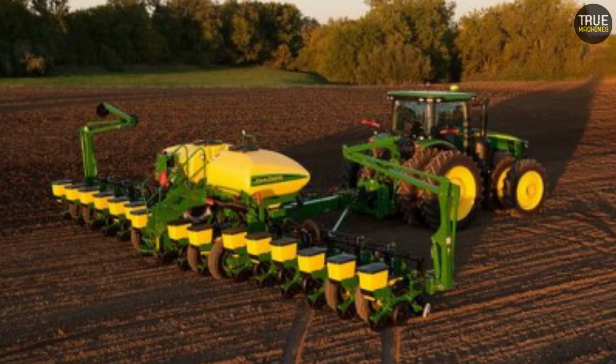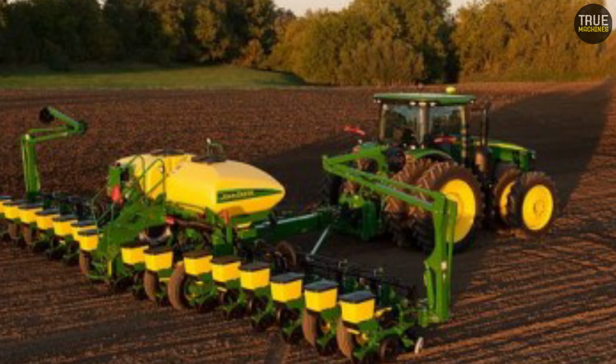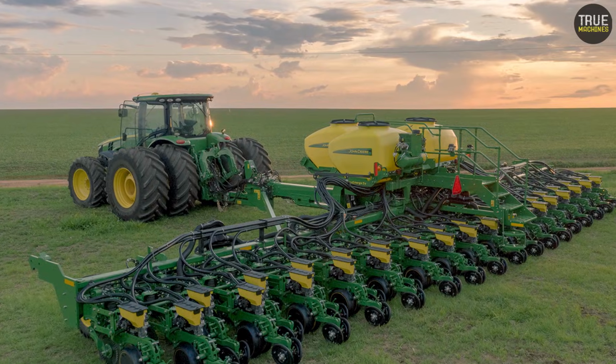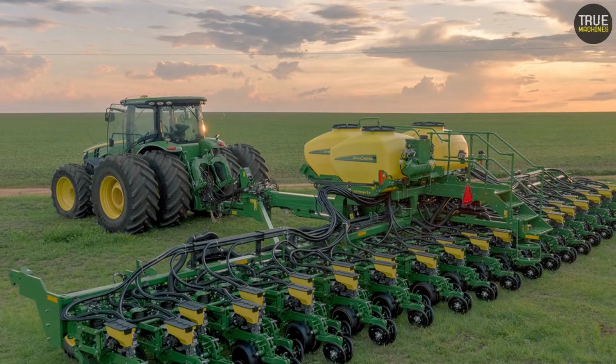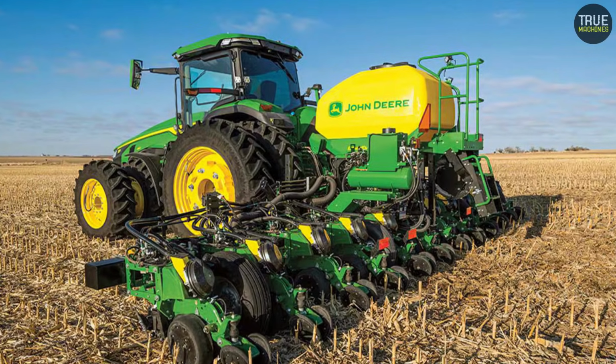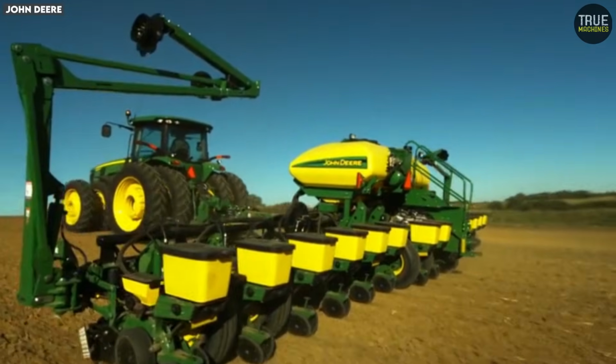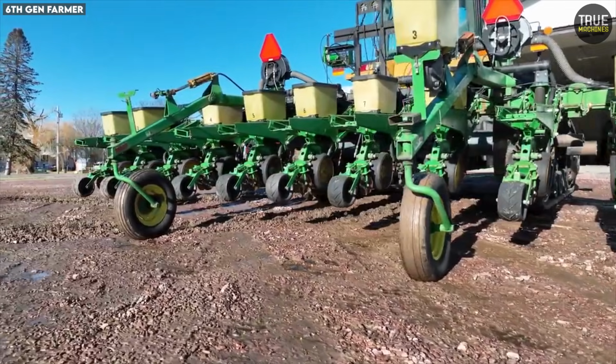practical choices. Used values reflect the continued demand, with Max Emerge planters typically selling for $8,000 depending on rows, features, and condition. Well-maintained examples with liquid fertilizer and other upgrades command the higher end of the range. The investment makes sense when you consider these planters can deliver performance comparable to machines costing 10 times as much.